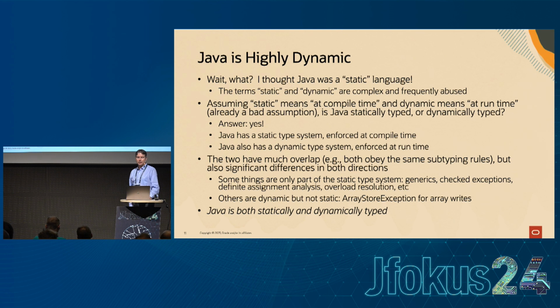So Java is dynamic, but we thought that Java was a static language. Isn't Java statically typed? And then Python is dynamically typed. Well, that's true. If we think that static means compile time and dynamic means at runtime, is Java statically typed or dynamically typed? And the answer is yes, it's both.